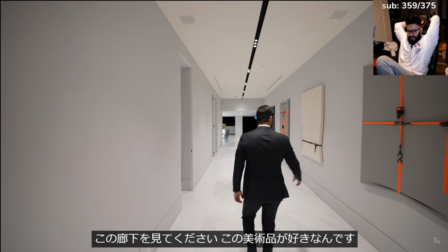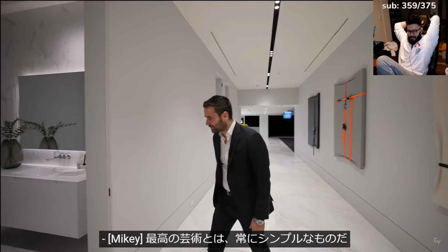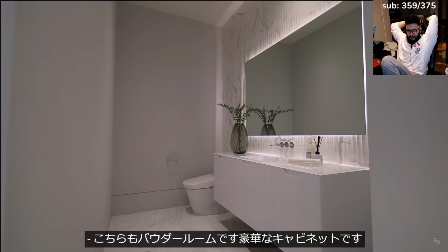I like these art pieces. It's creative. We could have came up with that idea, you know. Well, the best art is always simple, you know. There you go. Another powder room.